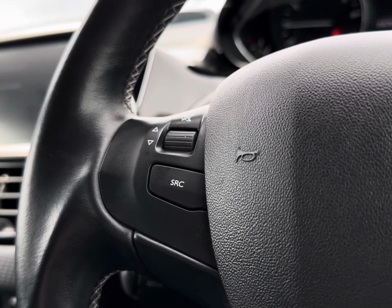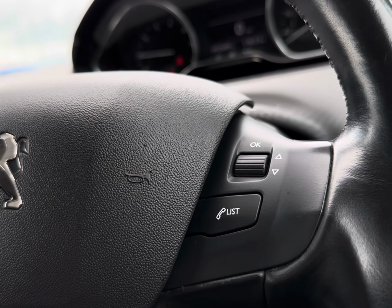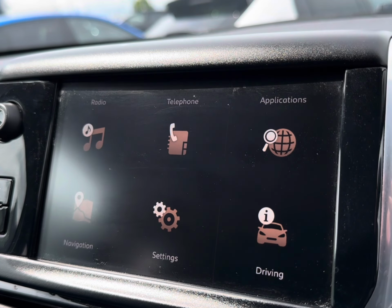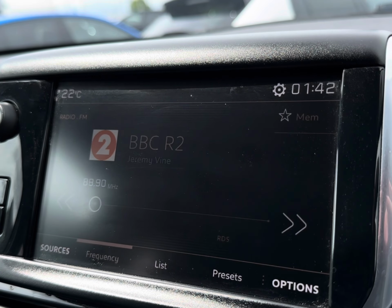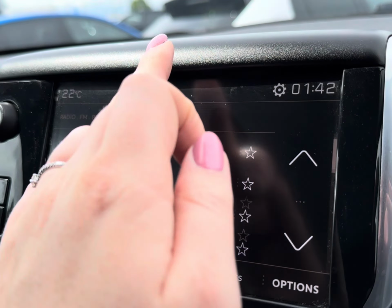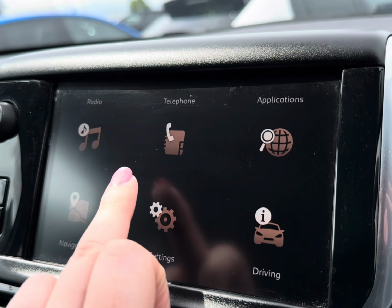To seamlessly navigate around the vehicle, you will find your mounted audio controls on your steering wheel, alongside your central display housing more than enough audio options to keep you entertained out on the open road, as you do have a wide selection of radio stations alongside your Bluetooth connection to listen to your own preferred audio.